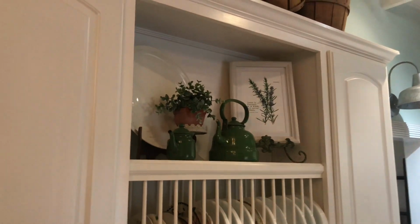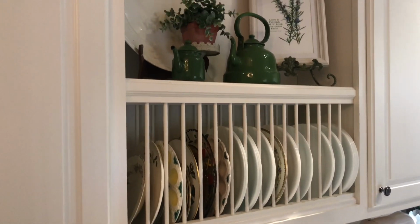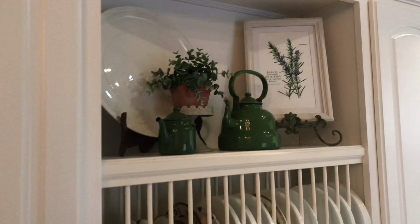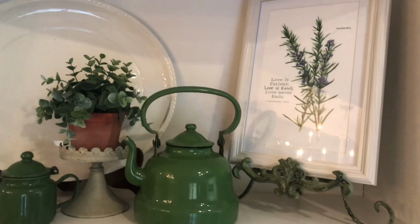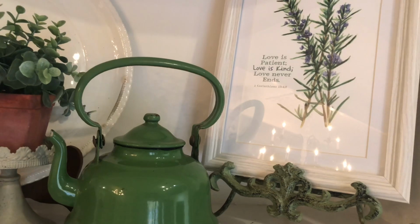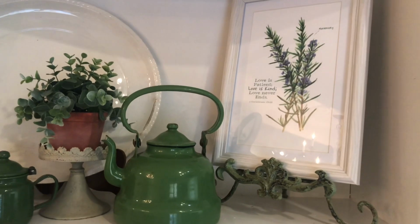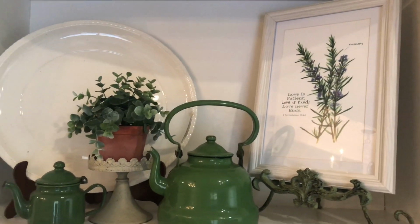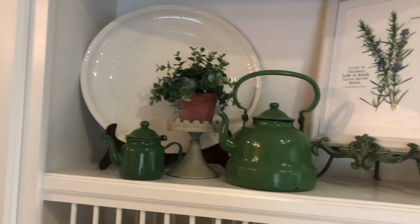Now I'm going to take you over and show you a couple of little spring decorating things I've been working on. I have this little alcove in my kitchen up above the kitchen cabinets. It has the little dish rack, and then up above it I always try to keep something really cute and seasonal. My husband gave me that beautiful print there for Valentine's. It has 1 Corinthians 13, 4 through 8, and I just love it. It's got rosemary on it. He knows that I have an herb garden and I love herbs. And so I thought, oh, that's going to be so pretty to style for spring.